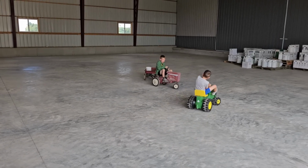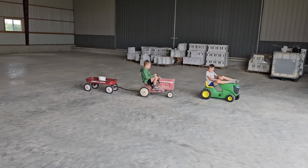I don't know if I'm going to be able to put my planter in here. We might be playing bumper tractors.